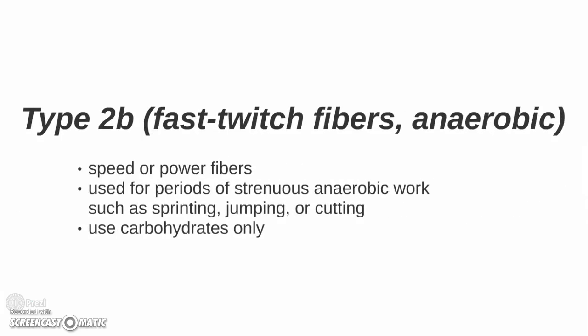And finally, type 2B, which are fast twitch fibers, and they are anaerobic. They are speed or power fibers. They're used for periods of strenuous anaerobic work, such as sprinting, jumping, or cutting. And they use carbohydrates only to power their function.